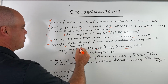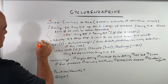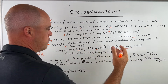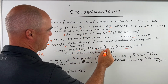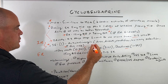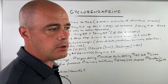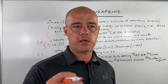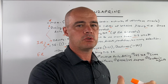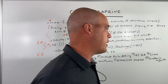Now, why this big range? Because the studies looked at IR, various doses, and then ER, various doses. In all of these, the lowest incidence of side effects was with the extended release formulation. The highest incidence was with the highest dose of the immediate release formulation. The immediate release formulation is very nice because you can get quicker onset, but it also comes with higher doses and a much higher risk of these side effects. So it's a trade-off with the ER and the IR.